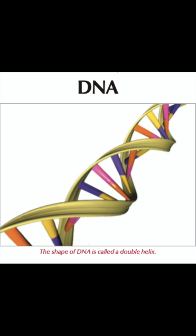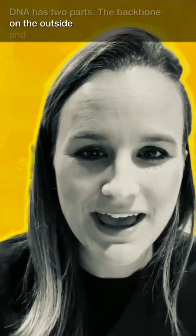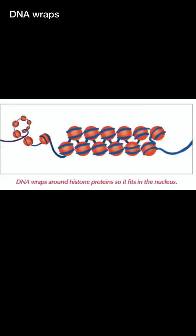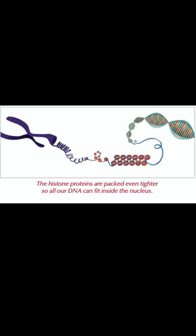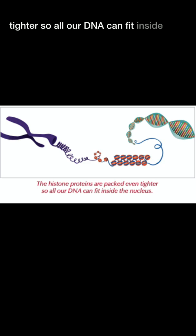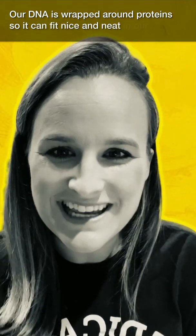DNA. The shape of DNA is called a double helix. DNA has 2 parts, the backbone on the outside and the bases on the inside. DNA wraps around histone proteins so it fits in the nucleus. The histone proteins are packed even tighter so all our DNA can fit inside the nucleus. Our DNA is wrapped around our proteins so it can fit nice and neat in our nucleus.